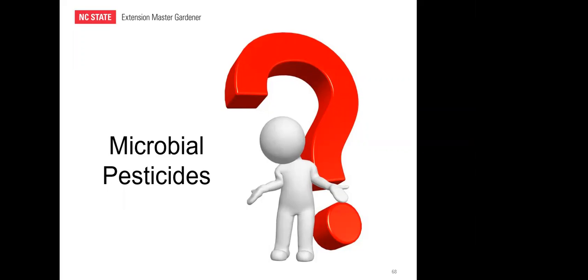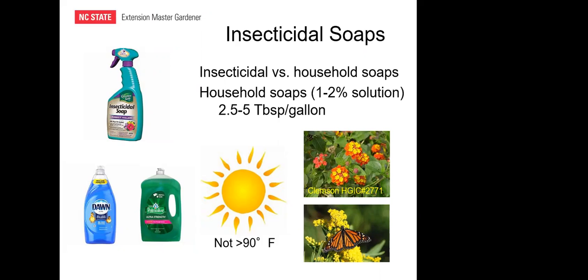The only problem with household soaps is you really don't know the specific fatty acids that are in them. They're primarily formulated to cut grease, not kill insects. But if you do use that, it's generally recommended to use a 1 to 2% solution, and that's somewhere between 2.5 and 5 tablespoons in a gallon of water that can be sprayed.